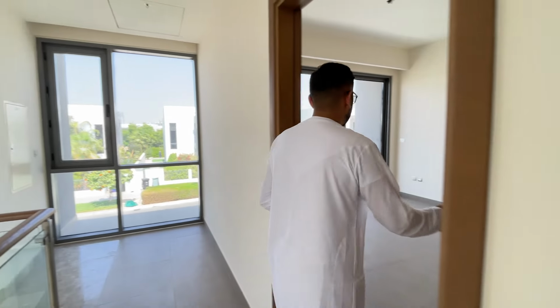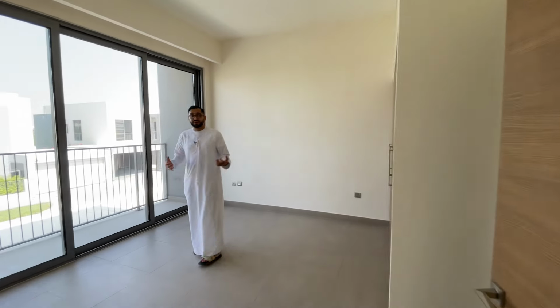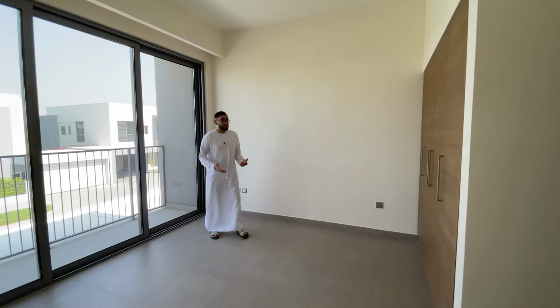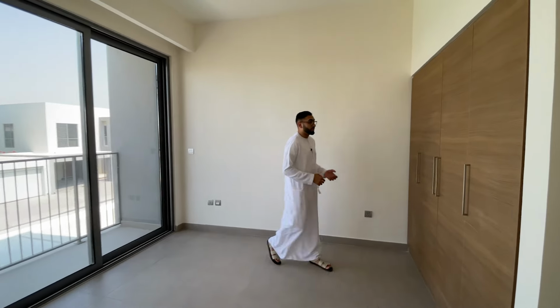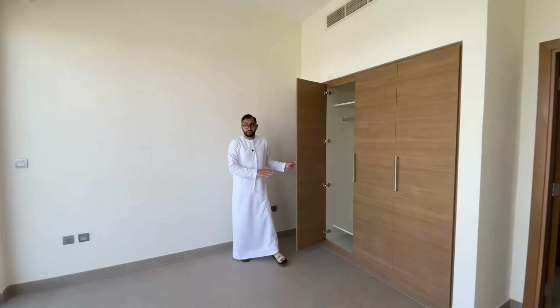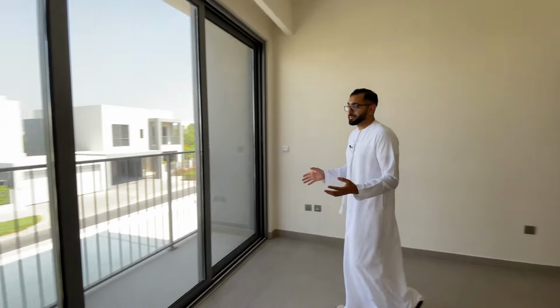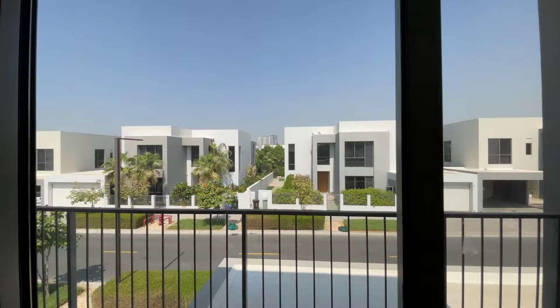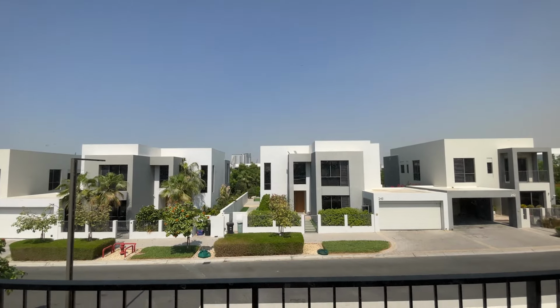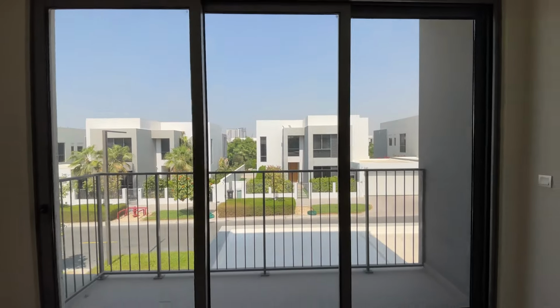If we come through to the first bedroom, so this is the first bedroom. All of the bedrooms with these properties in Sidra will have their own fitted wardrobes, and those are directly from the developer. Behind you this way, you'll notice that this one has a balcony. The balcony can be closed if you did want to get more space. It's probably the first thing that people do as end users in the community.